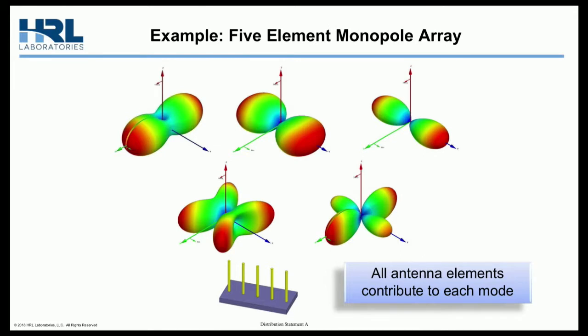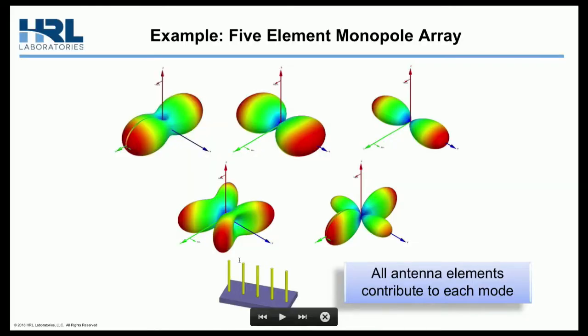This just gives you a pictorial example of a 5-element array. I simulated 5 dipoles in HFSS. These are the 5 different radiation modes. I believe this is the broadside mode where all elements are more or less in phase. Again, it completely takes into account mutual coupling, mutual scattering. Some of the higher order modes are kind of funny looking. I think these were lambda over 2 apart, if I remember correctly. And all of these 5 modes have reasonably high efficiency because the spacing is far enough.